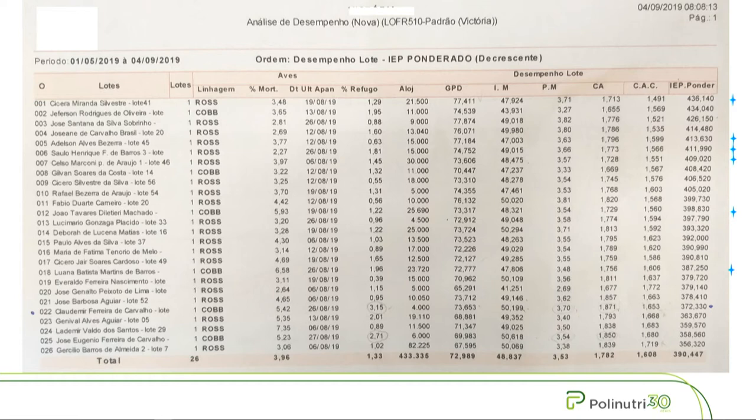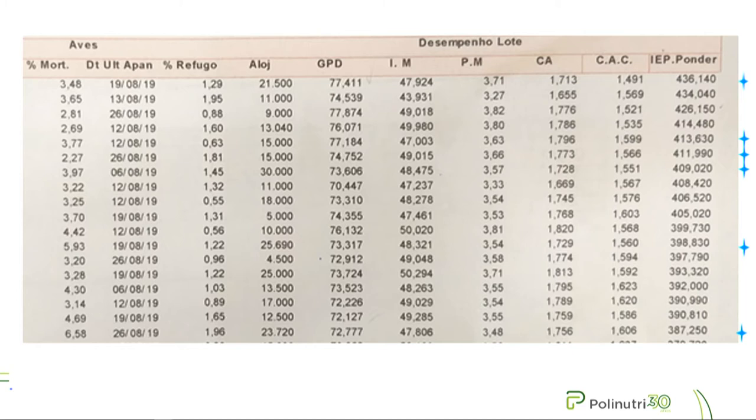Bom, a tabela é muito pequenininha, é só para demonstrar que é uma unidade com galpões abertos, com galpões de pressão positiva e que mantém um nível de resultados razoável. Essa granja fechou o mês de agosto com 390 de índice de fator. I apologize that the writing is so small, but it's just a table of producers' results to show that even with positive pressure pens, you could get satisfactory results.